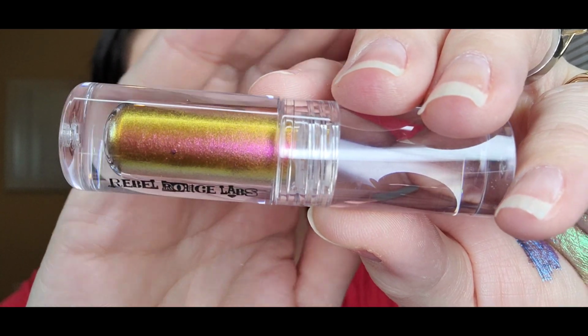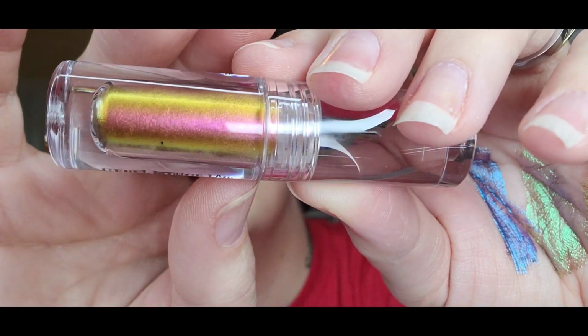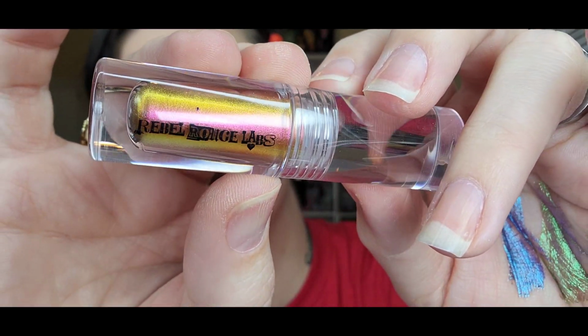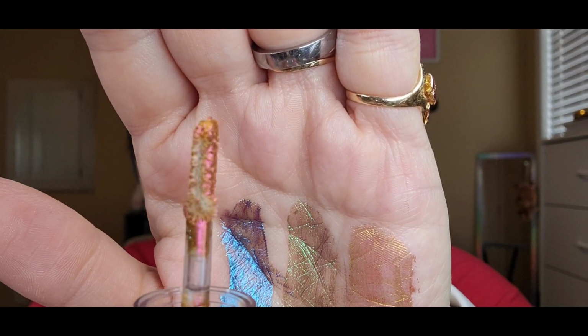And then last but not least is Chimera. Oh, that's pretty. And this one has a lot of really pretty, like a rusty orange to a pink to a really beautiful gold. And more of like a true yellow gold. That's so pretty. That's beautiful. And I will swatch that one down here.